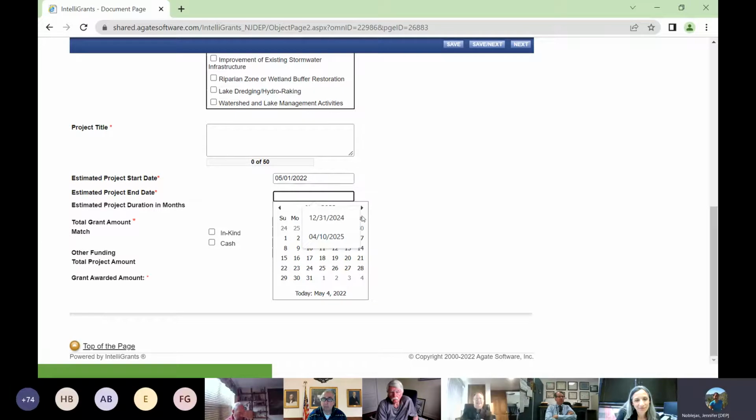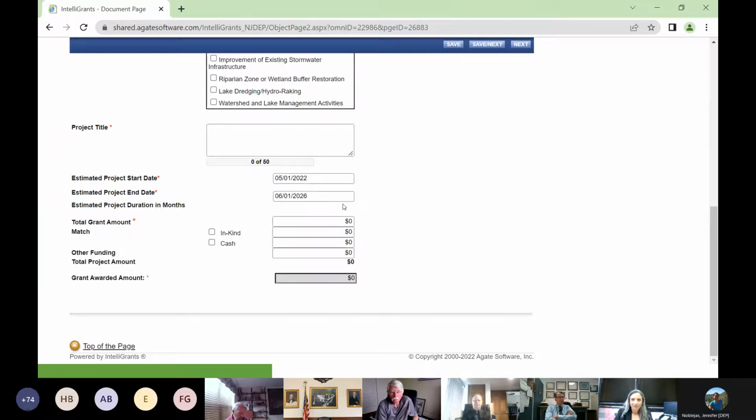So you could put a start date and end date, or 06/01/2026. And then the total grant amount is the amount that you're requesting. The match is either in-kind or cash. In our world, in-kind means volunteer time only. If you have salary, supplies, donations, those would all be considered cash match. So you would put the amount here. That's the distinction between the two.